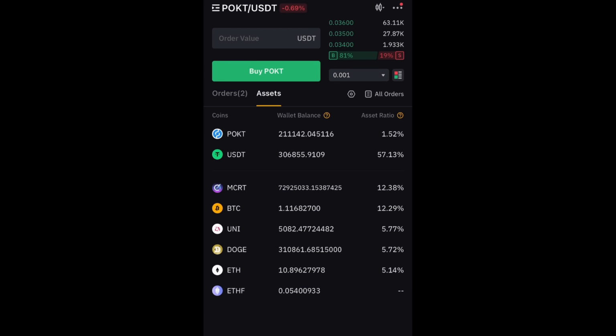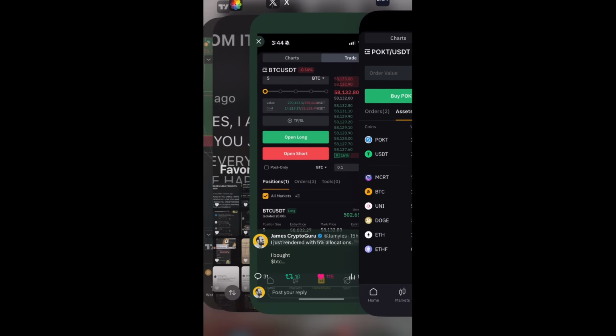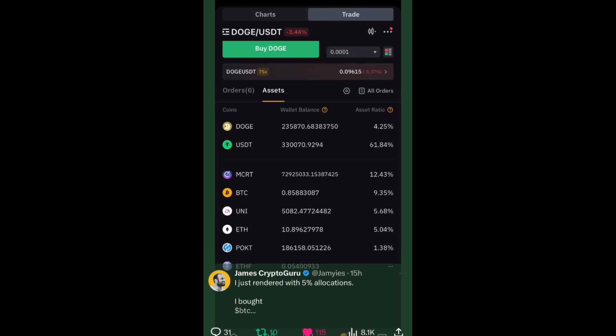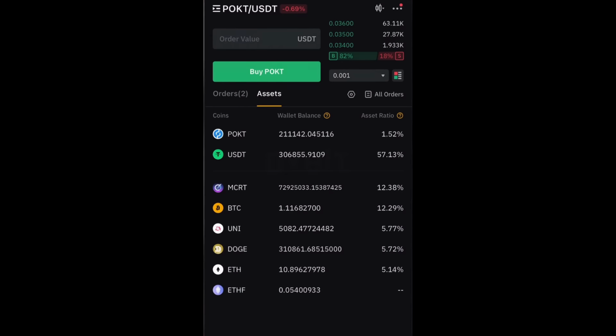But you can see here, I've got 57% cash. So yesterday my account was almost all cash. So I spent nearly $300,000 on positions. I've got 12% MCRT, 12% in Bitcoin. So I added more to Bitcoin at that 58. I've got 5% Uniswap, 5% Doge, 5% Ethereum. So I put 5% allocations, and that's what I said on my tweet. I just re-entered with 5% allocations. I bought Bitcoin, Ethereum, etc. And then you can see that those allocations bought up.